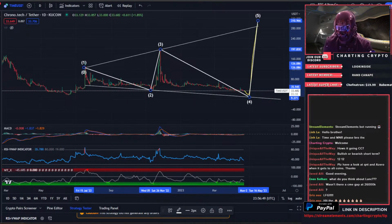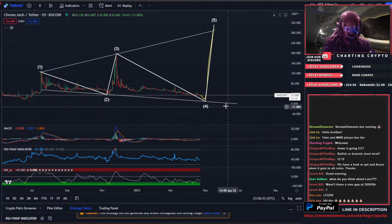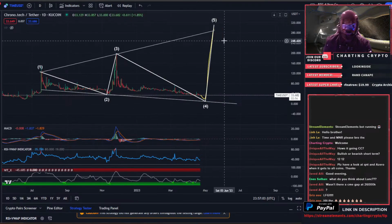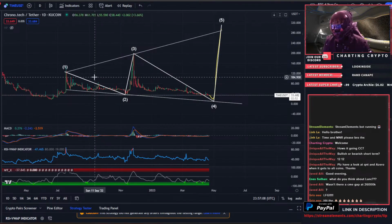Now, the key thing is, when is this capitulation going to come? That's pretty much all we're waiting for right now, just that capitulation. So if you see a dramatic drop, I'd be gearing up for a quick run up for Time. This is what I'm seeing for Time: a wave 5 top to a bullish megaphone.